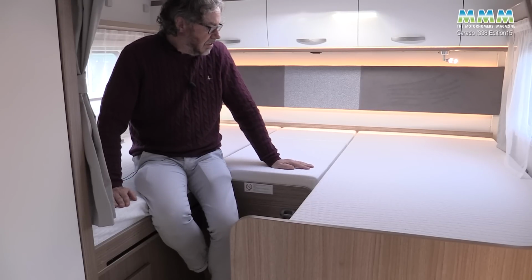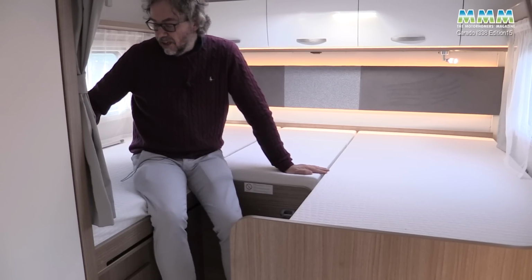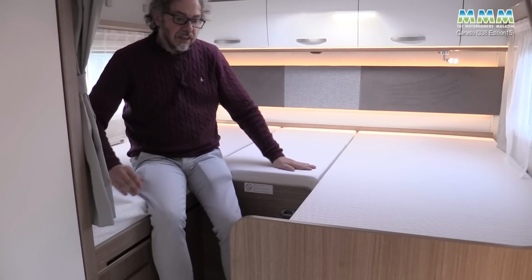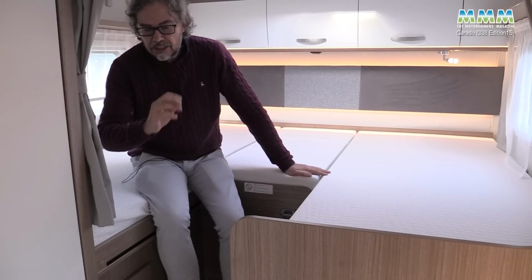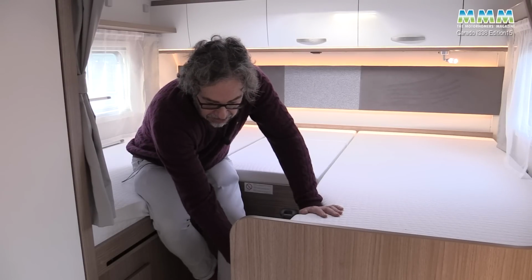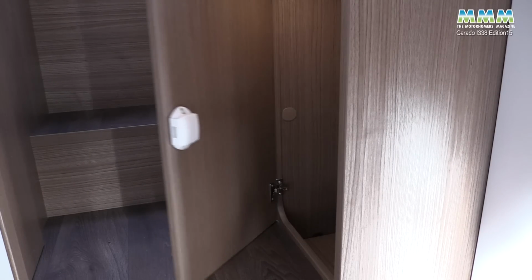So bed sizes are good here. They're 1.87 metres long over on this side, 1.97 metres on the near side, so really long bed on the near side. You don't get wardrobes under the bed, surprisingly. You've seen the little wardrobe adjacent to the kitchen area. So instead, these are just cupboards under the end of the bed. Good size, plenty of room for lots of folded clothes or whatever you want to keep in there. And both cupboards are illuminated as well, which is quite neat.